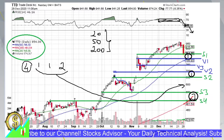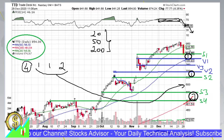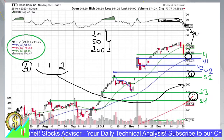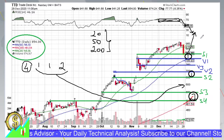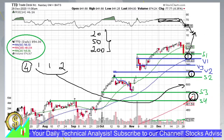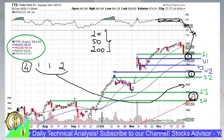And of course it might still repulse even from the first S1 V1 level, and then we go higher. Everything is possible. In general, the stock is positive, so there is no severity here or decline, but it's better to be prepared for any possible action in that sense. So with this having been said, that's all for TTD at the moment.